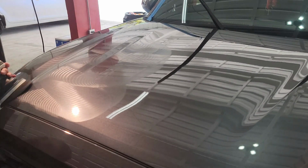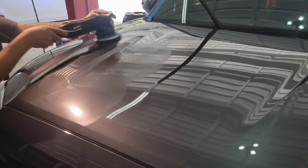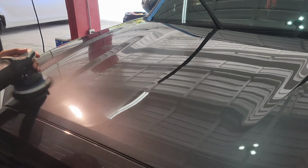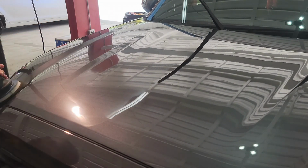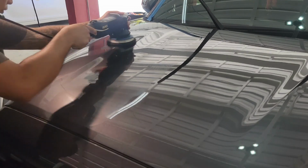The vehicle came straight from the dealership. There's no excessive dirt, or there's no excessive swirl marks or water spots. You know, it's in very good condition. We just want to make sure we can make it in better condition and look way better than how it was in the dealership. And not only that, protect it.